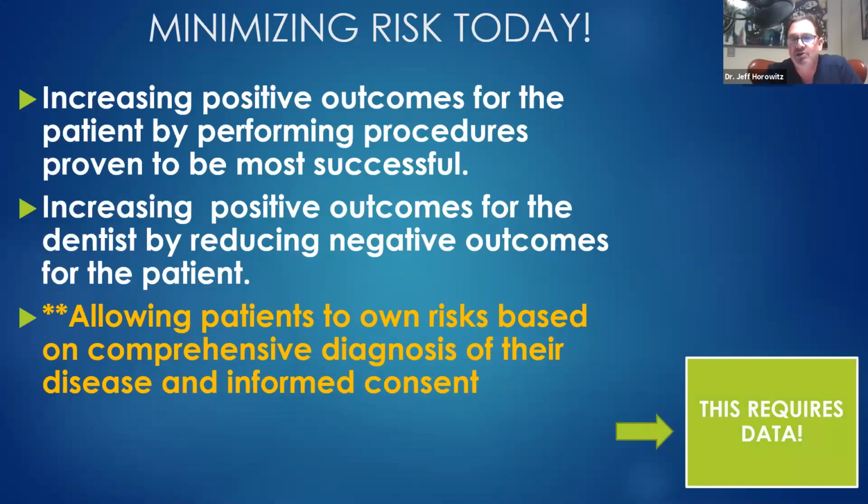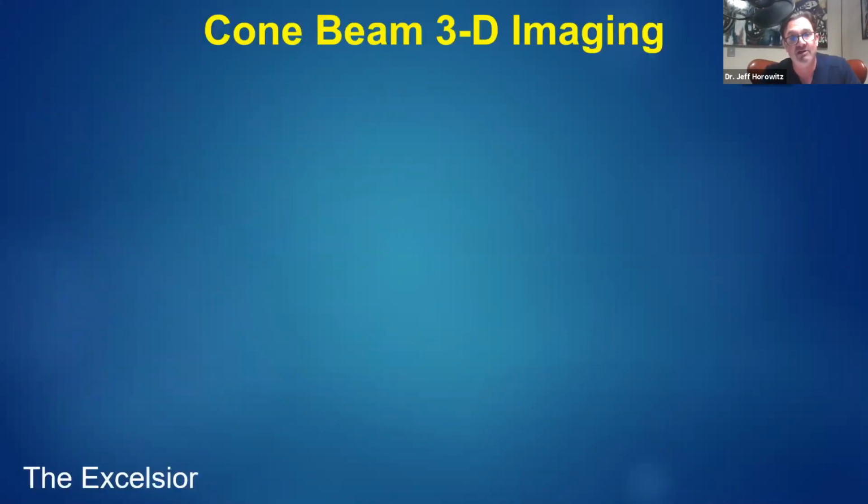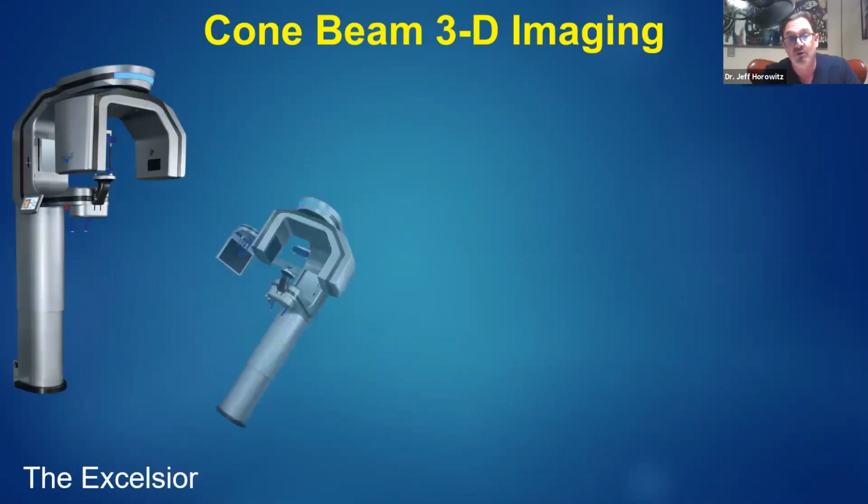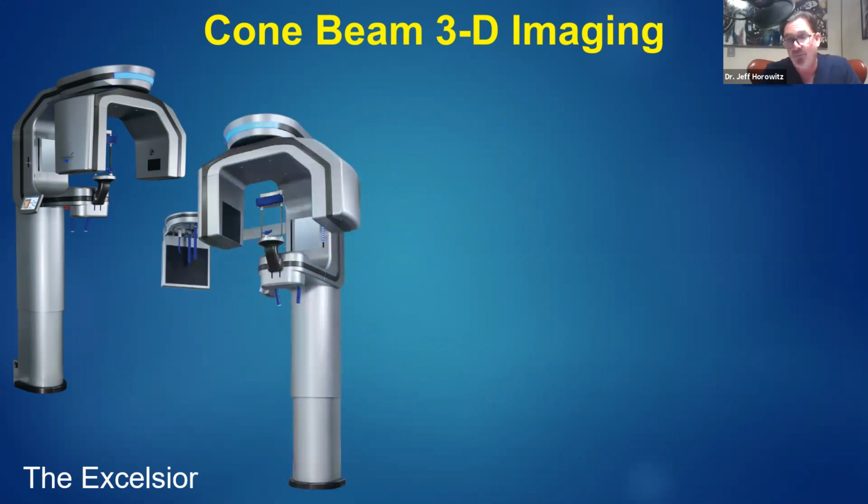So, what do we need to assess risk? Simple, we need data. Where does data come from? Well, data comes from our medical histories. Data can come from our dental histories. Data can certainly come from our examination, our physical examination. But I'll tell you, one of the largest areas that we receive data from, and when I say data, I mean critical data that help us screen for many conditions and many potential concerns in any case, not just patients who say, I want to be diagnosed comprehensively, is three-dimensional cone beam imaging.